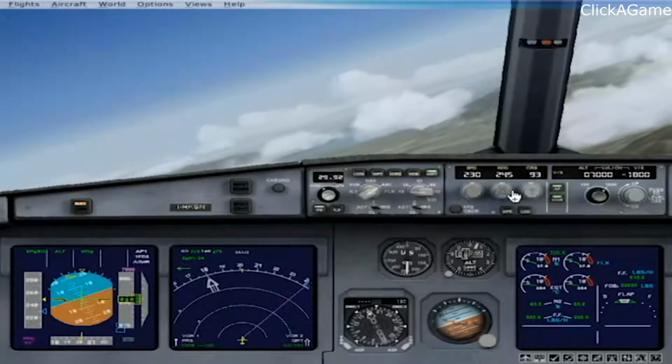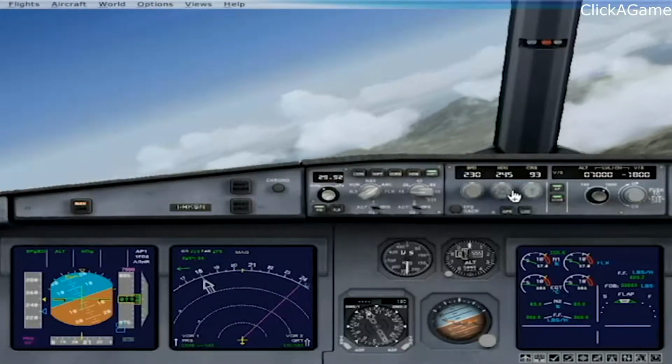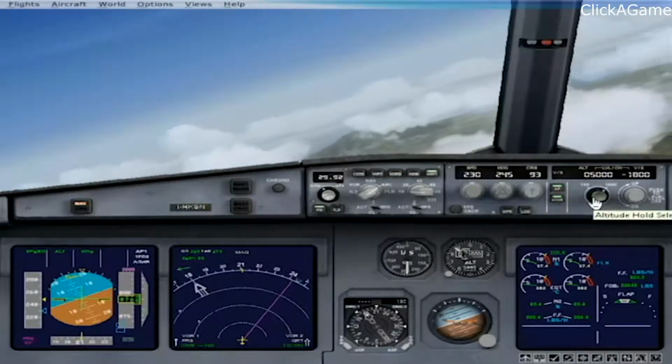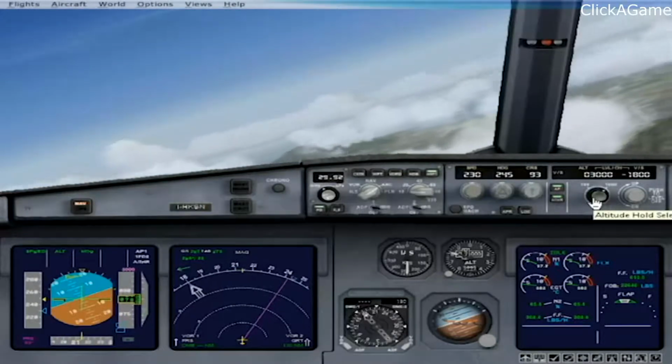Orbit 221, turn right heading 240. Descend and maintain 3,000. Report the runway in sight. Right to 240, down to 3,000, Orbit 221.